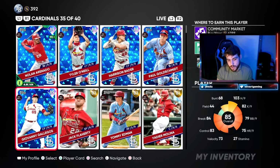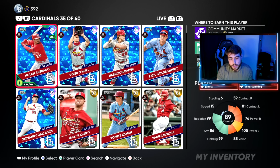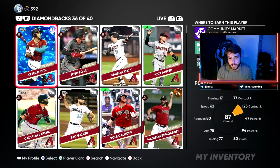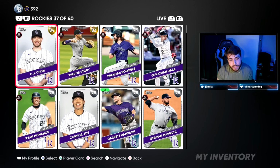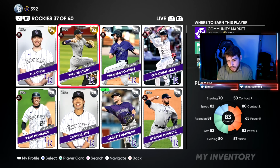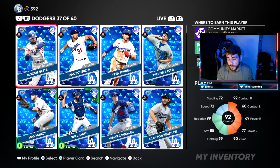Gallegos is kind of on the border. If I'm gonna choose between him and Raisel Iglesias, I'll choose Raisel to start as a diamond, and then of course Arenado and Goldschmidt, and Tyler O'Neill I expect to be blue. Ketel Marte is gonna be a diamond, no doubt. The Rockies, Trevor Story, I don't think is gonna have it. He's gonna be an 84 most likely.